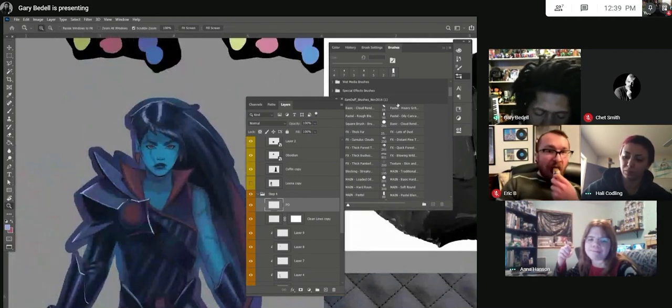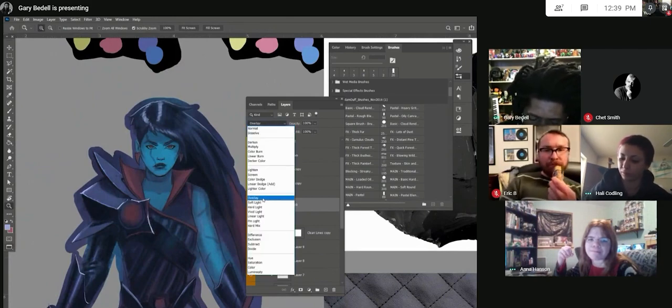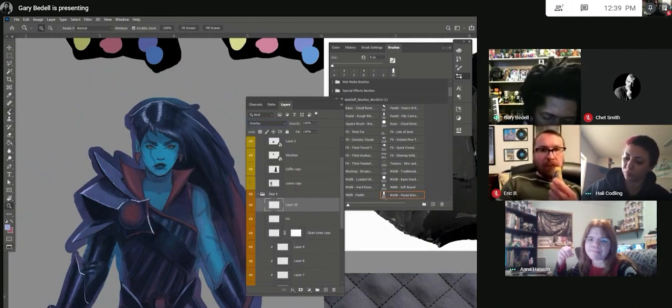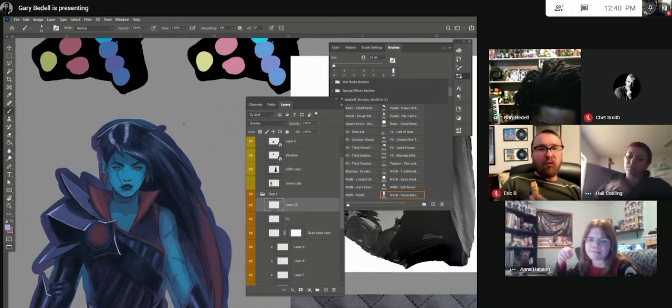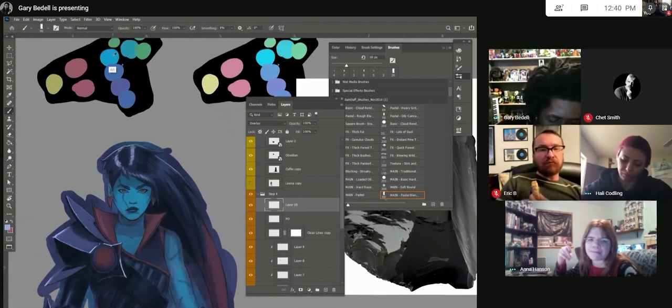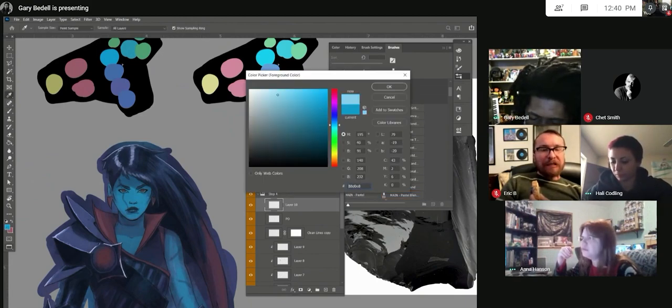Pretend like we're putting a light over this. Sorry, this is unfinished. So I'll take something like an overlay here. And say we want like a warm light. Actually, you know what? No, we want to keep her cold. So let's put her in a cool light here. Notice I'm not going to go all the way over to white, though. I'm going to keep it probably right around there.